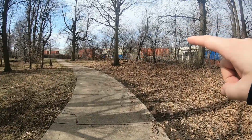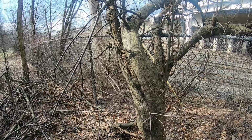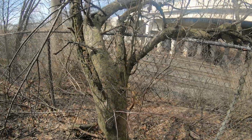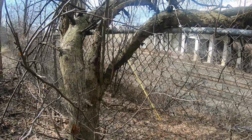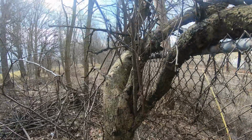That's the tree. See that moving in the background? That's a train. All right, we're looking for Frosty the Snowman. You know how it goes. Frosty the Snowman. You guys get the idea. I thought maybe it was in this tree here. This is a pretty neat looking tree. Here comes another train.